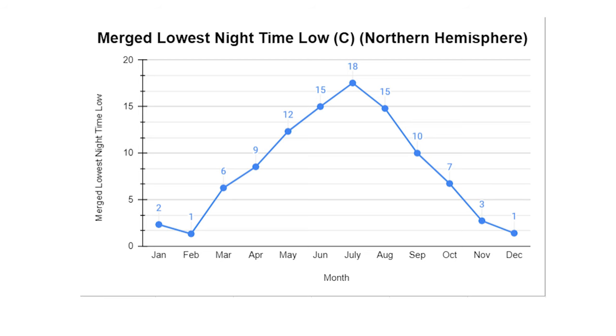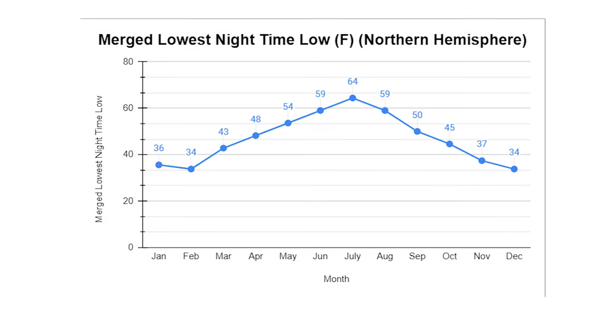Next, let's look at the lowest nighttime temperatures. This is the lowest recorded nighttime temperature each month for the last 5 years. Do you see how cold it gets in the winter? Next to freezing. So those burrows really are crucial in the winter to keep them at a stable 15 degrees, despite the bitter cold on the surface.